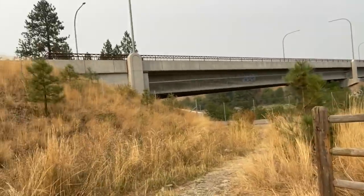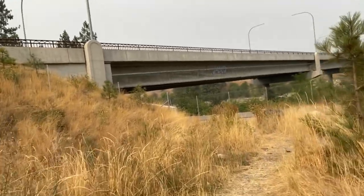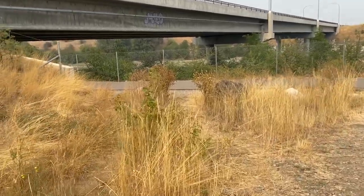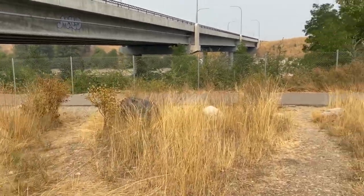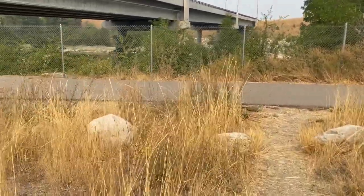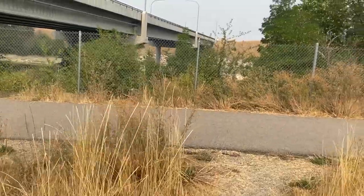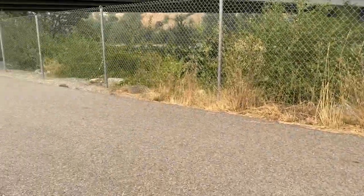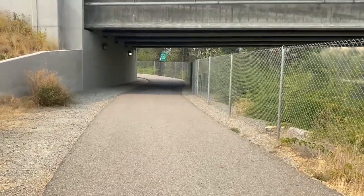All right, so we're gonna walk down here. Let me turn this around. Let me flip this real quick. Okay, now you can kind of see what I'm seeing. Okay, Centennial Trail here. This trail runs forever. So there's access. I do see a little spot over there where there's some trampled down weeds. And see, that's where it goes to the Spokane side.